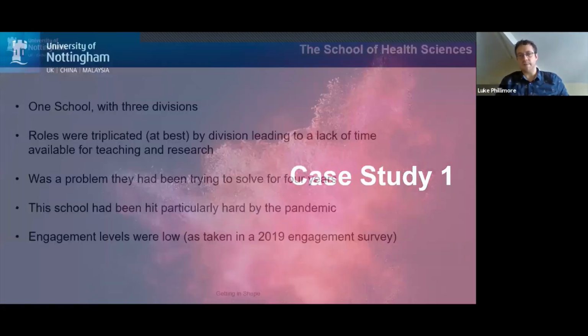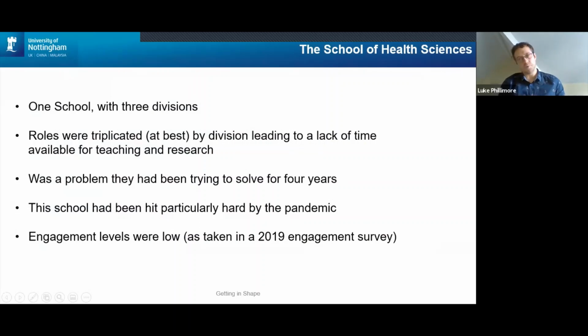So my first case study, which I've already mentioned briefly, was the School of Health Sciences. Historically it used to be multiple schools, and then a few years back it all got bundled together into one school delivering the healthcare teaching and research that we do within the university. That meant it ended up with 3 divisions: the division of midwifery, the division of physiotherapy and sports rehabilitation, mouthful, and then the division of nursing, which was probably 3 times as large as the other 2.